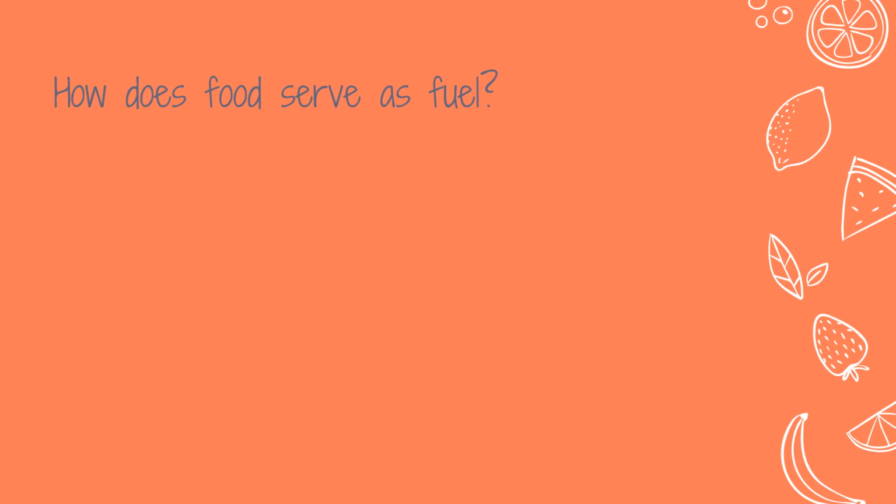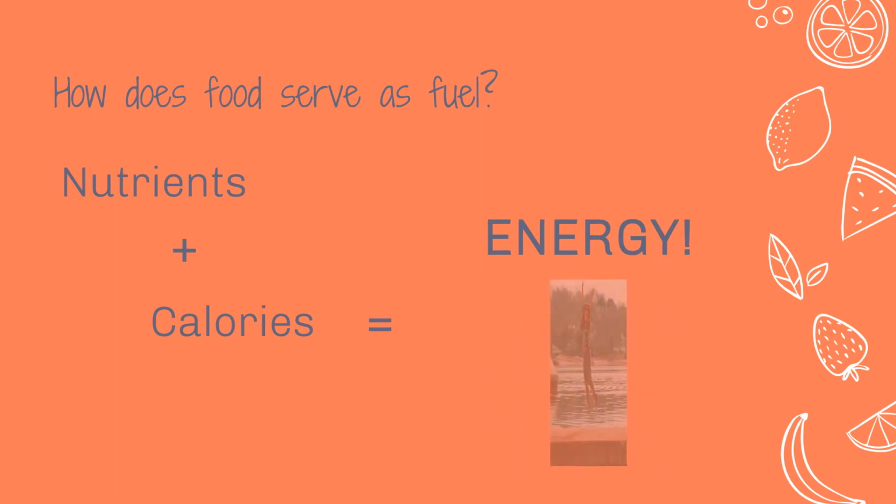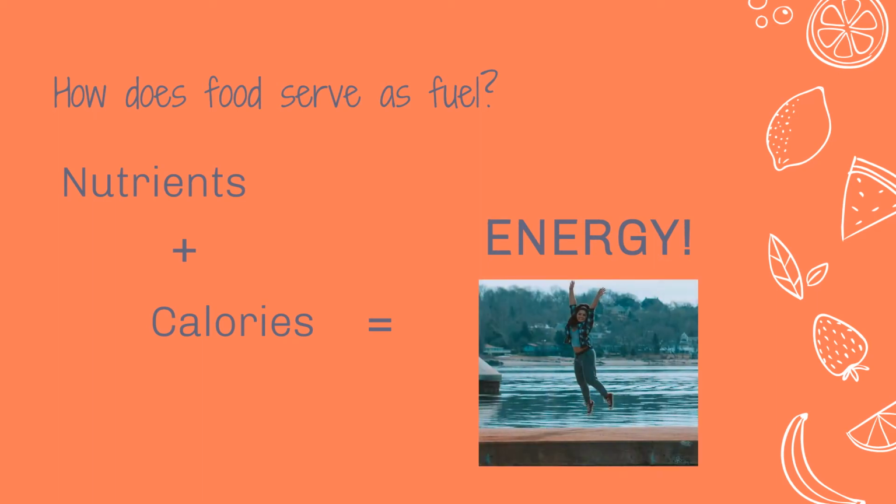How does food serve as fuel? Food is made up of nutrients and provides calories. Nutrients and calories give us the energy to think, breathe, move our bodies, and do everything we need to do in a day. I'm sure you've had the experience of suddenly getting tired and yawning a few times. Then you realize you haven't eaten in hours. That is your gas tank telling you it needs more fuel.